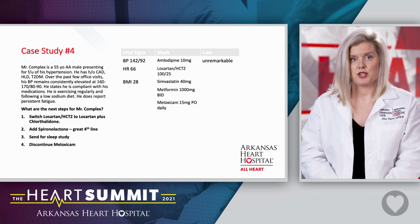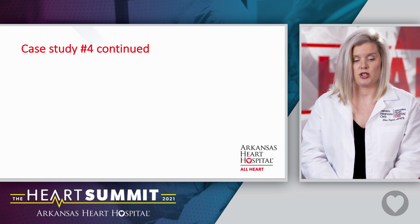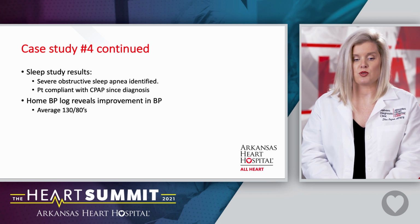So all of those options, they do not all have to be done simultaneously, but they're all great options in helping you manage the care of your patient. So you send him for a sleep study, and it comes back that he had severe obstructive sleep apnea, and now he's on a CPAP. And his blood pressure is well controlled, and he's averaging 130s over 80s, and you're pleased to see that. Had he not had sleep apnea, we could always circle back to the other options that we've listed, such as discontinuing the meloxicam or adding the spironolactone as a fourth-line agent.